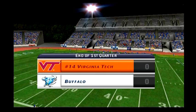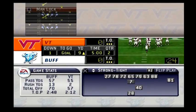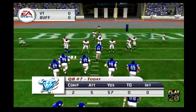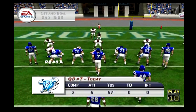And that's the end of the first quarter, folks. No score after one. We are ready to start quarter number 2. Virginia Tech comes out in a 4-3.